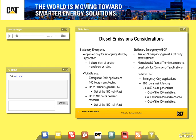Stationary emergency gen sets are approved only for emergency standby application. I did want to note that that is independent of engine manufacturer rating. So you can buy a product from an engine manufacturer that is a prime or continuous rated diesel generator set that is only rated for stationary emergency use.